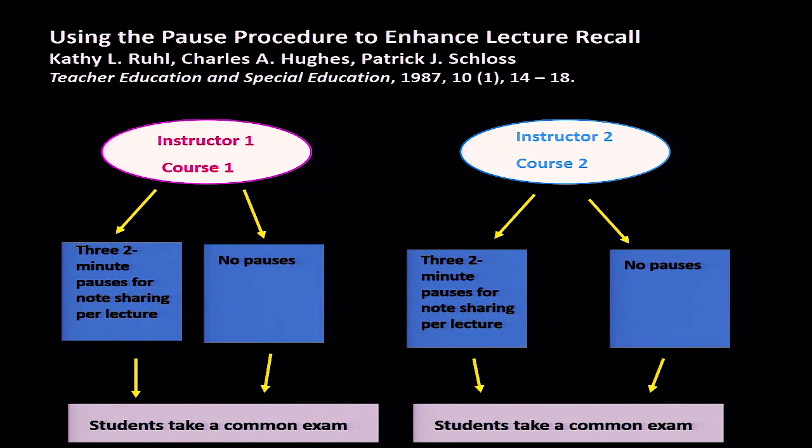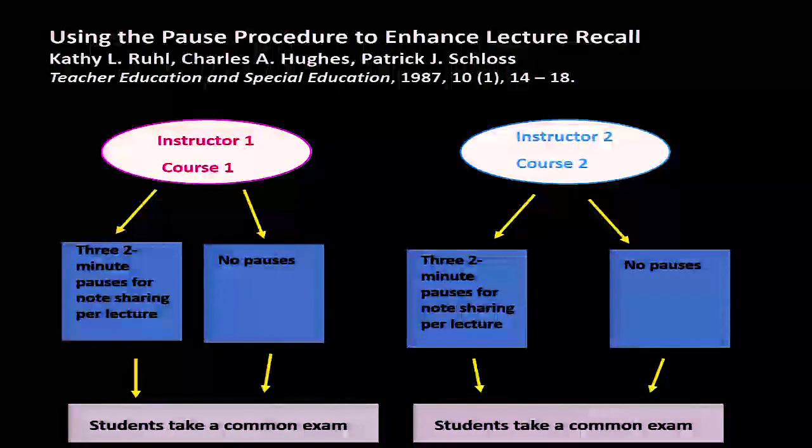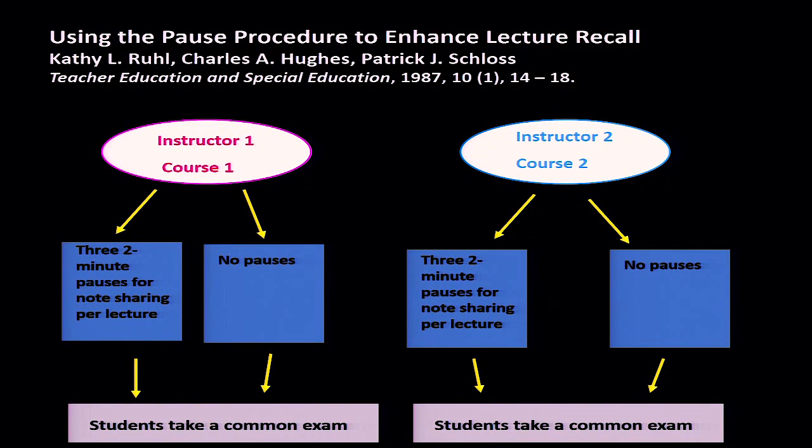In the experimental section, the instructors lectured as they normally did, but they paused 3 times during their lecture for 2 minutes and asked the students to turn to their neighbor and share their notes. That's it. That's all they did. And so the students talked. In the control lecture, they just lectured as normal without those pauses. At the very end, the students took a common exam. And what I'm going to show you are the differences in those exam scores on the next slide.